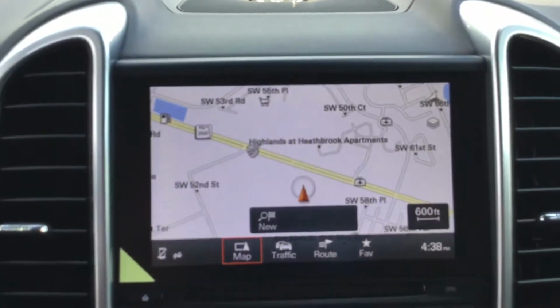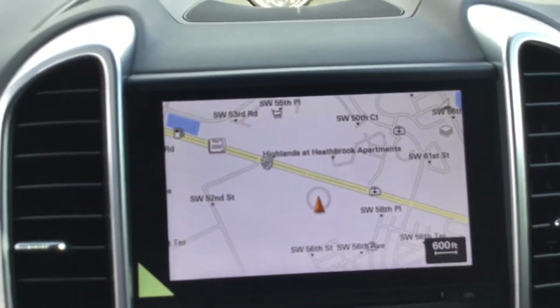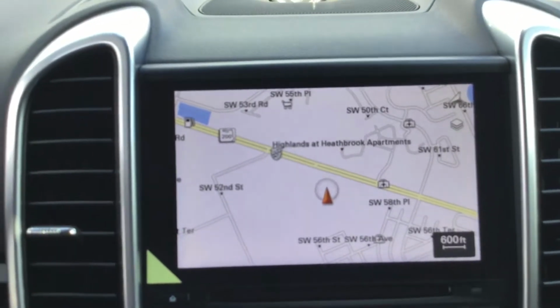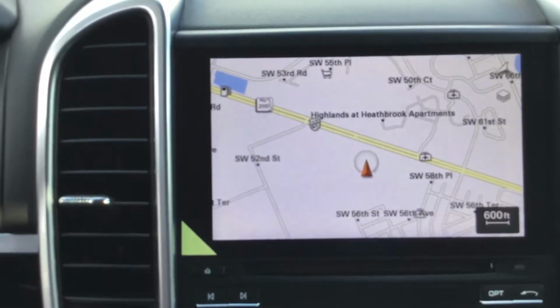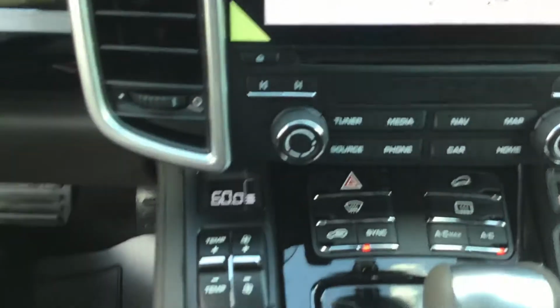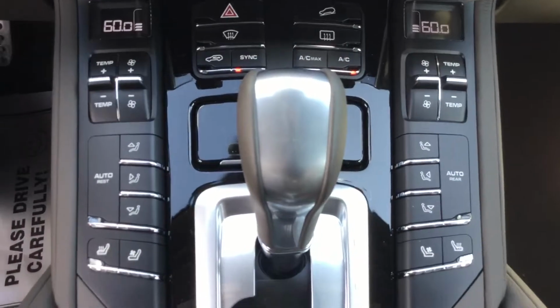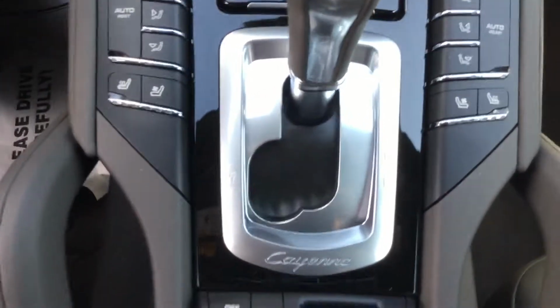With the 17s, they upgraded the PCM, which is the Porsche Communication Management. It's a nicer touchscreen, a little bit easier to operate, quicker to respond. Porsche has done a great job of making everything simple. You have all the options laid out for you.